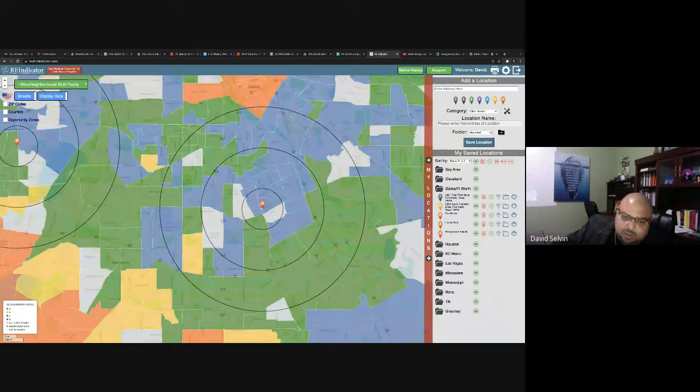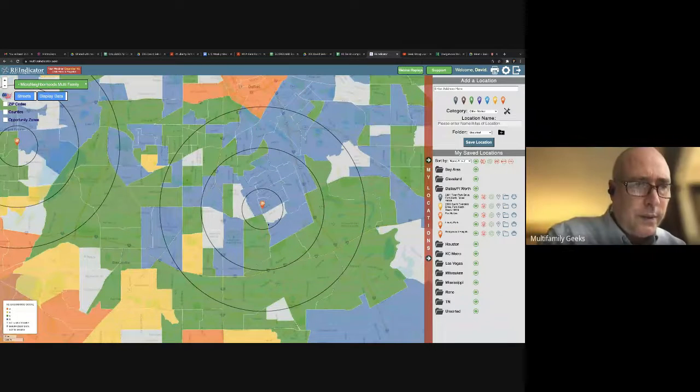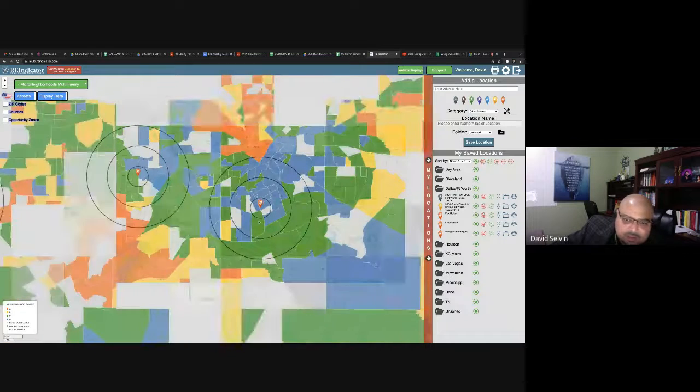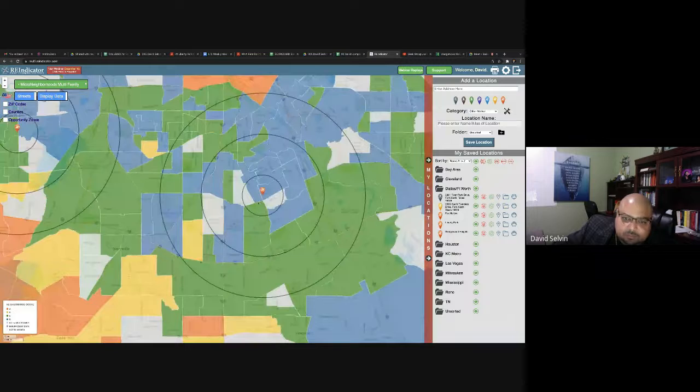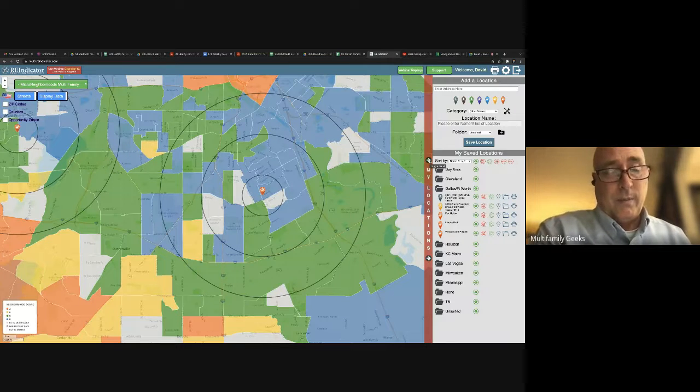So here it is. Okay, so remind me, blue is a C? Blue is a D, green is a C. So it's a D neighborhood. But I would say it's a C property. I don't know if you can do that, a C in a D neighborhood. Well, what you really want is a D property in a C neighborhood, so you can bring it up and get the advantage of that. When it's opposite, it's not as good.